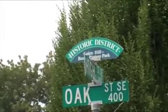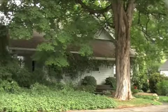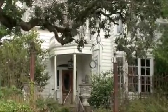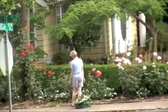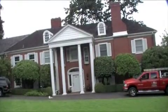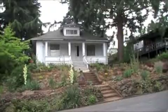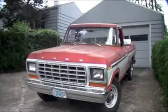The walk takes you up through the historic district of Gaiety Hill and Bush Pasture Park. Some fabulous old homes along here. Be king of the castle. Well, there's an old relic, nice Ford pickup.